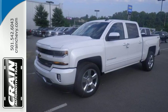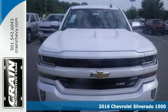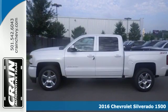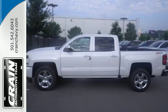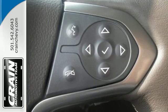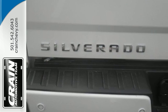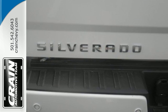Here's a 2016 Chevrolet Silverado 1500. Built to keep up with the rugged demands of your day-to-day, this Silverado 1500 is strong, safe, and comfortable. When your office is what you drive, drive a truck that's made from high-strength roll-form steel, giving you the toughest cargo box on the road.